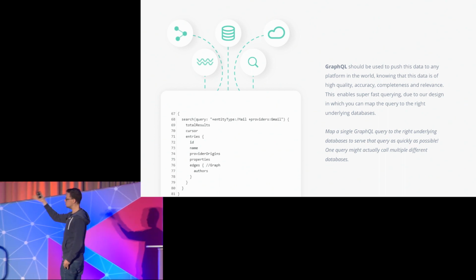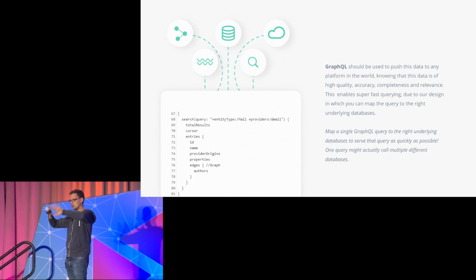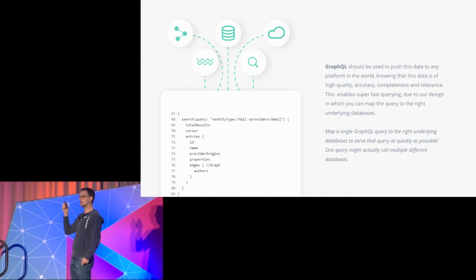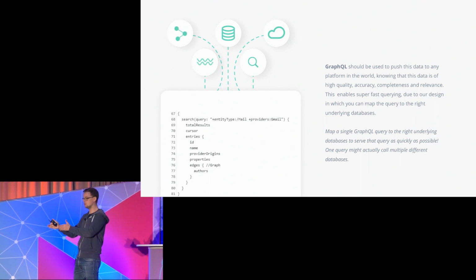So the ability to use GraphQL to basically have different parts of the query serviced from different databases makes this not only extremely flexible, but scalable. Because suddenly we can ask the right database to run the right queries that it was designed for.